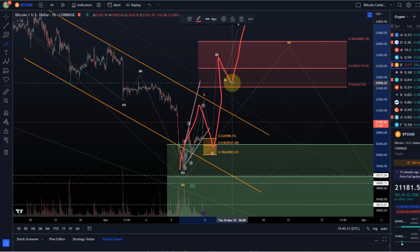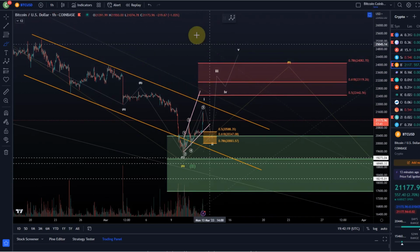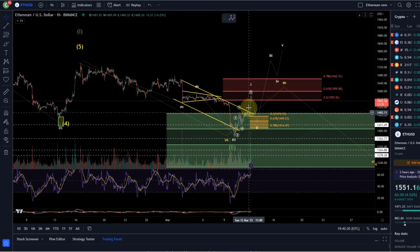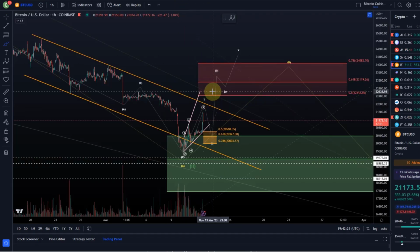But I can tell you that for me, Ethereum is more likely to break out than Bitcoin. Yes, I know it also is all related to a degree, but Ethereum just looks much stronger. It's already a step ahead. It's already in that resistance. And if it pushes higher, it could even break out earlier than Bitcoin. Okay, so that's my update about Bitcoin.